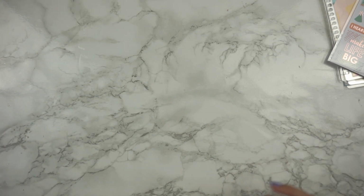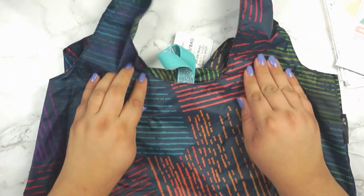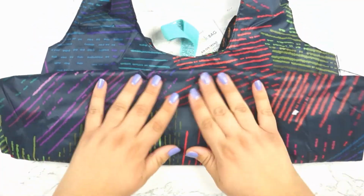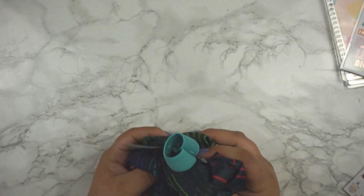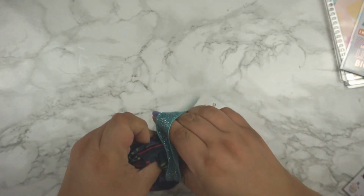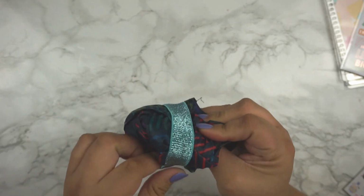And then the last freebie was the tote in the Woven Wonder pattern. This is one of those totes that came in the seasonal surprise box. I do also have another one from the grand opening of the Erin Condren store. So I have three of these now, and I know some people have said they don't really like these. I actually really, really like them. They weigh basically nothing. You can either fold them nicely or just wad them up, and then they come with this little elastic here, so you can just shove it in your bag, and they're super cute.